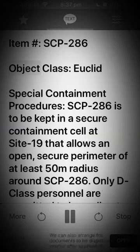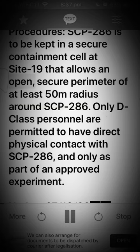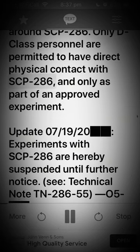SCP-286. Object Class Euclid. Special Containment Procedures. SCP-286 is to be kept in a secure containment cell at Site-19 that allows an open, secure perimeter of at least 50 meters radius around SCP-286. Only D-Class personnel are permitted to have direct physical contact with SCP-286, and only as part of an approved experiment.